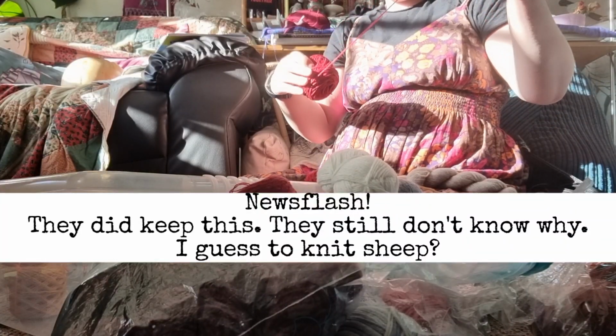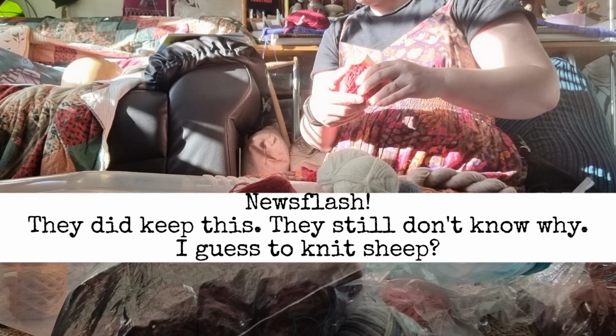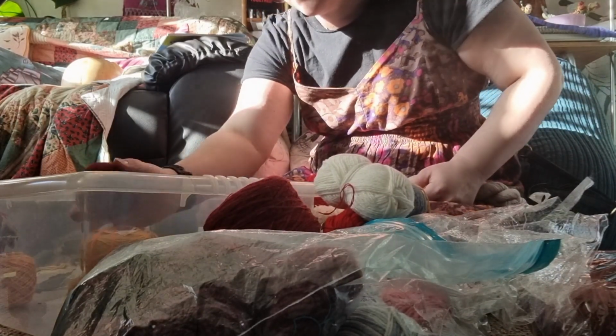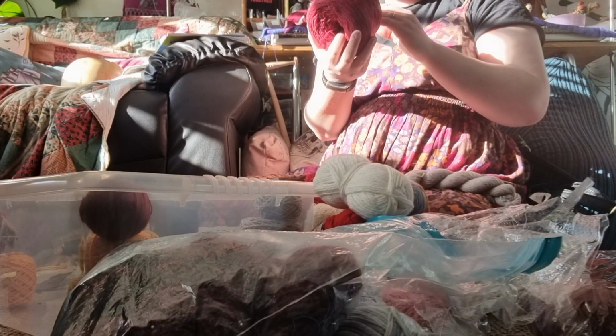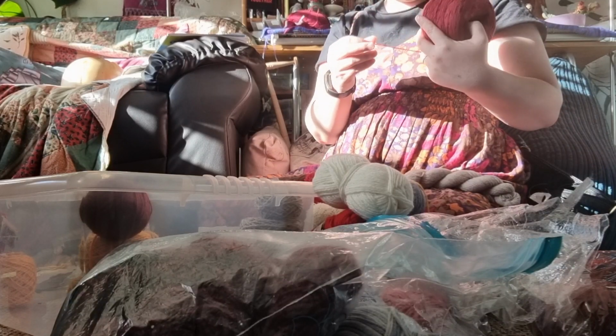Okay, this is lovely. This is definitely staying. I feel like I should have sock weight and DK divided somehow. This is sock weight held double to make DK. Someone else has wound this one for me. Would I give him this one? Probably.